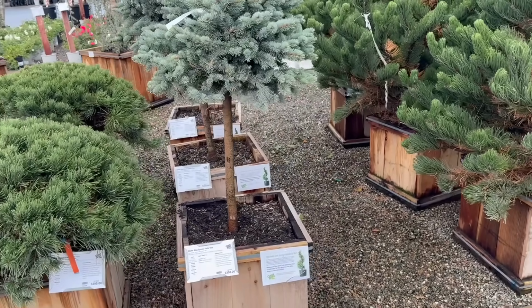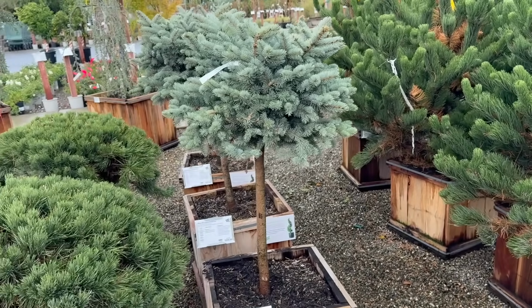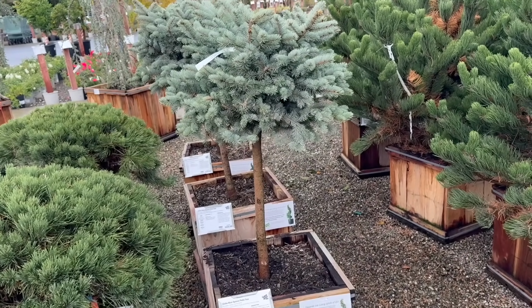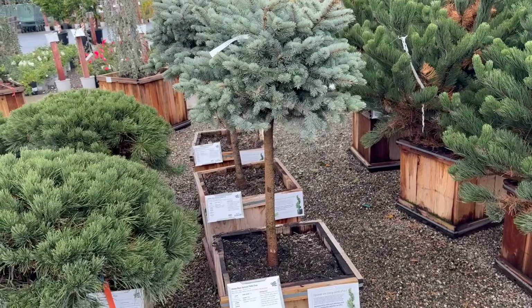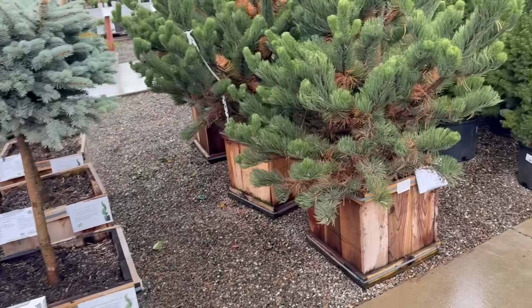Patio tree, 5 feet tall, 6 feet wide. Let me know, these types of patio trees, when they are that size, do they then get taller? Because other ones that are grafted like this don't get taller. So I don't know how that works.